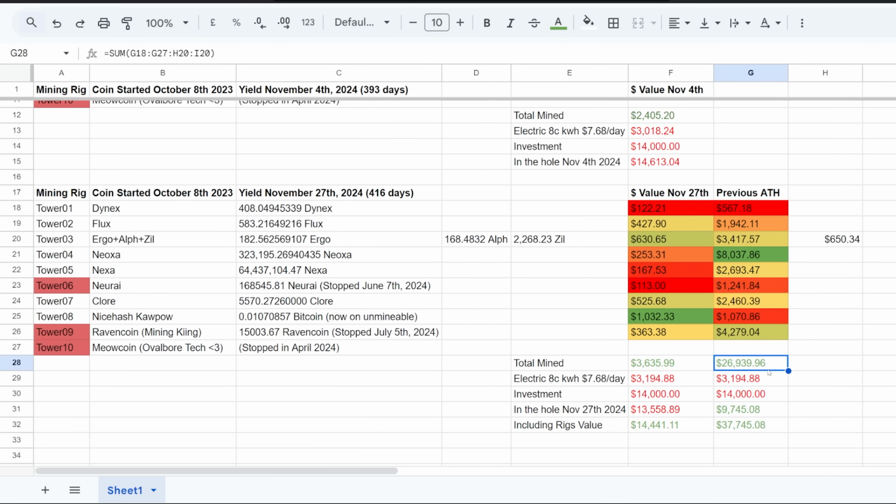The total mined would be worth about $26,000, $27,000, as of now, of course. But when is that time going to happen? We're still spending more on electric as we go along here. And I'm still in the hole, though I would be in the positive if those coins went to all-time high.